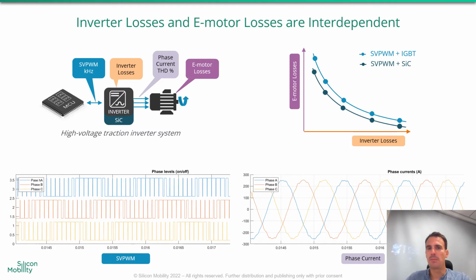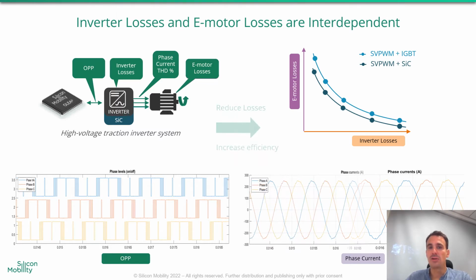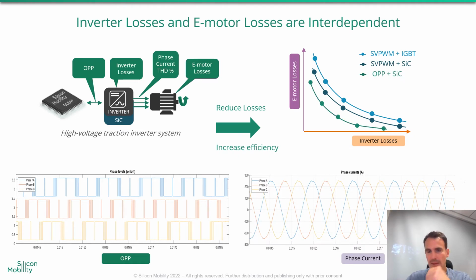To extract the maximum of efficiency, the control must also be changed. The conventional MCU needs to be replaced by a more powerful real-time controller, such as the OLEA T22 FPCU that I introduced earlier. The control software also needs to be changed with something that is more precise and flexible. And this is what optimized pulse pattern modulation is offering: reduction of inverter and electric motor losses. So we have something that is better than SVPWM with SiC, with the OPP plus SiC.